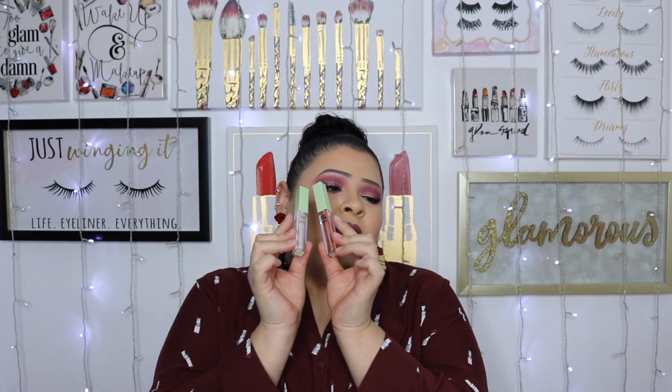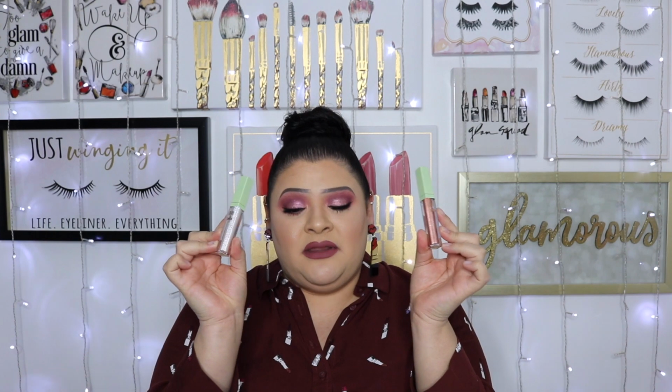These are beautiful. I definitely recommend them if you're looking for something a little more affordable, but they're still a little bit up there in the drugstore price. But nowadays, I feel like drugstore price is up there in price compared to the prices in previous years. These are $15 if I'm not mistaken, but they're definitely worth it. I absolutely love these.